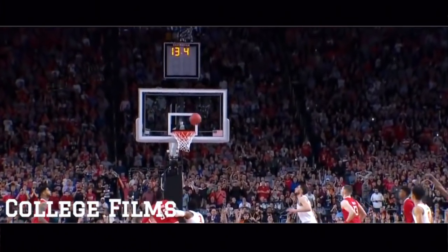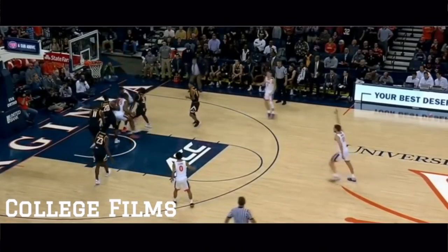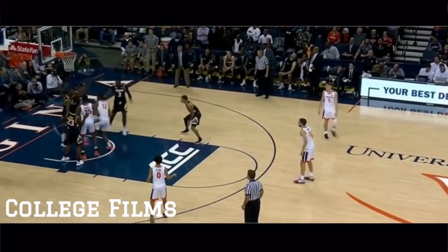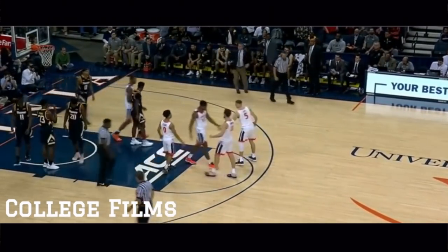With 12 seconds remaining. Now it's Hunter isolating, working on his man. He goes strong to the rack but couldn't finish. Gets it back, tries to power it back again. And on the third try, he'll get it to go with a foul.